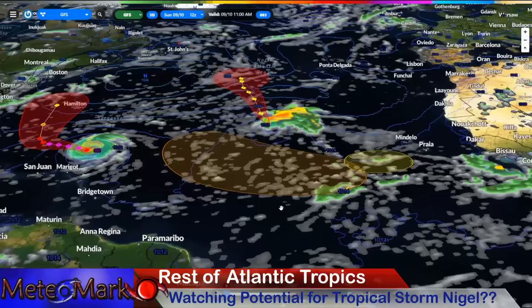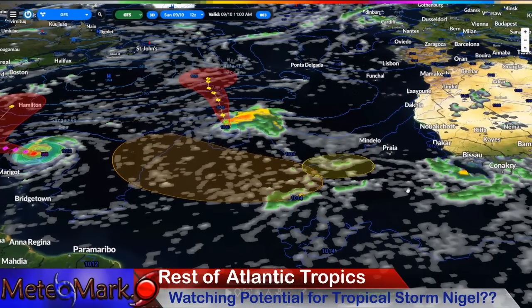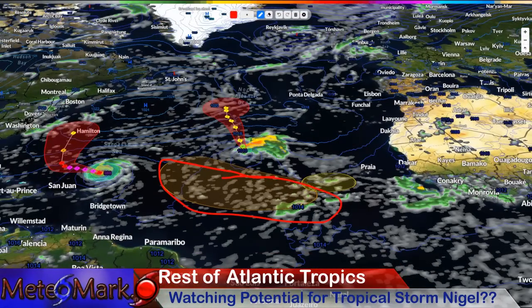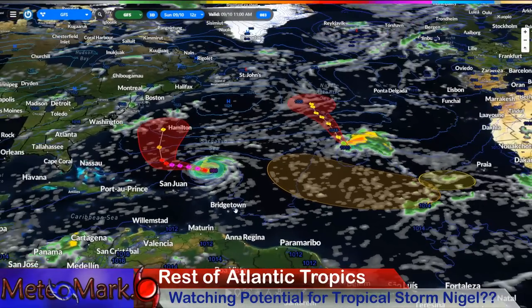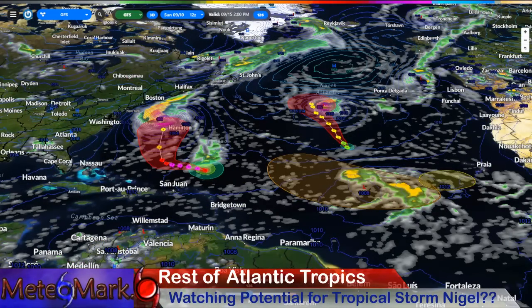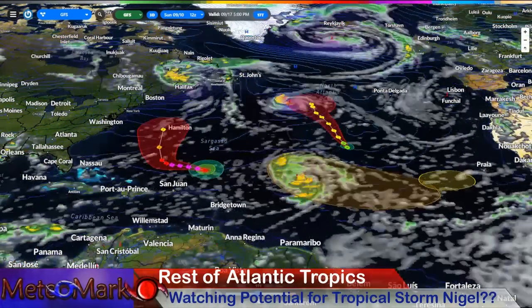And taking a look at the rest of the Atlantic here, you can see we have a couple of systems here, Invest 97L, and then another system coming off the coast of Africa. This is the one that could eventually become Tropical Storm Nigel. We'll have to keep an eye on this because this system eventually, as we head towards September 15th, September 17th, here it is. Look what happens here.